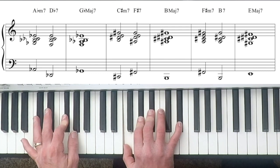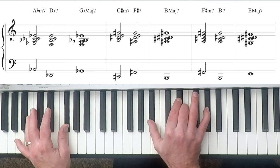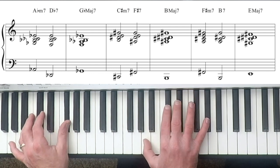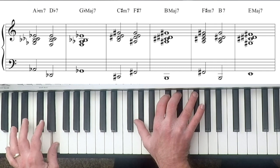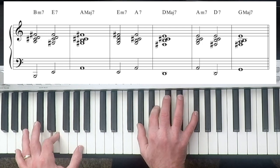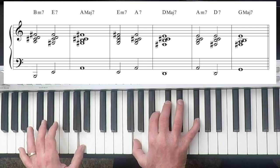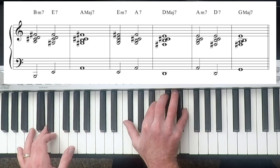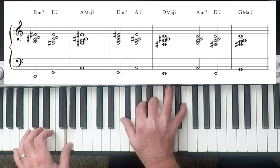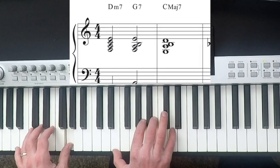Now here I like to switch to calling things sharps. C sharp minor 7, F sharp 7, B major 7. F sharp minor 7, B7, E major 7. And B minor 7, E7, A major 7. E minor 7, A7, D major 7. A minor 7, D7, G major 7. And now we're back to the beginning. D minor 7, G7, C major 7.